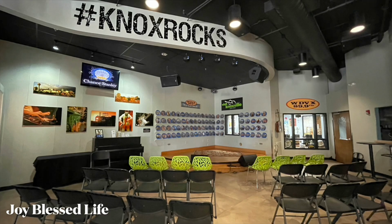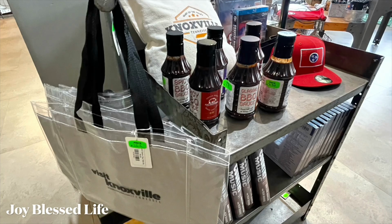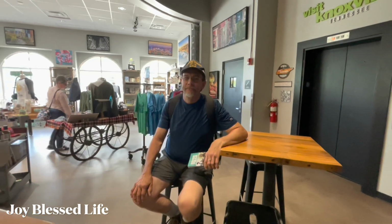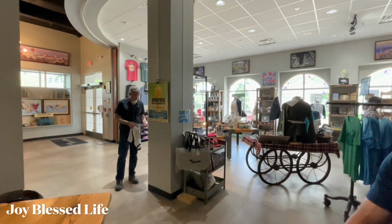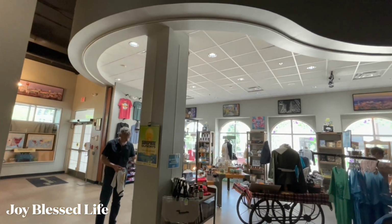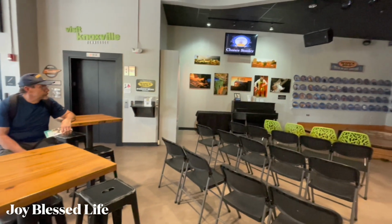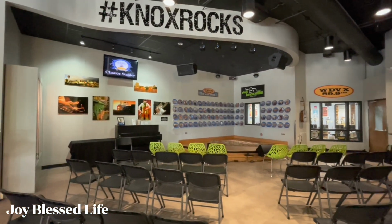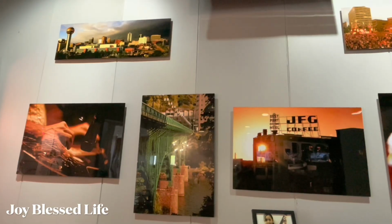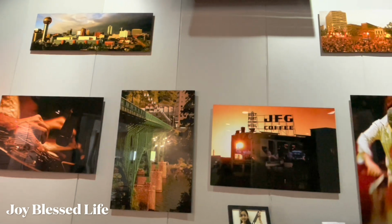And Knox Rocks. This is a local radio station that's part of the History Center and Volunteer Center. And there is your host, the voice of the Rolls Royce. And this is the radio station side of the Knoxville Visitor Center. There's actually live music going on right now. They play live for the radio on certain occasions here.